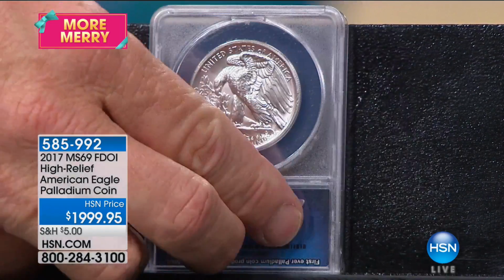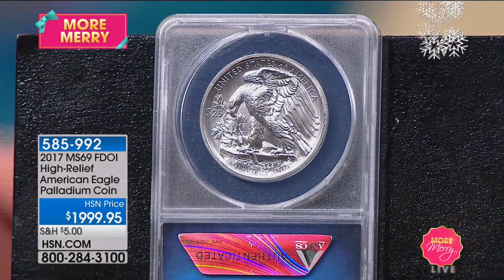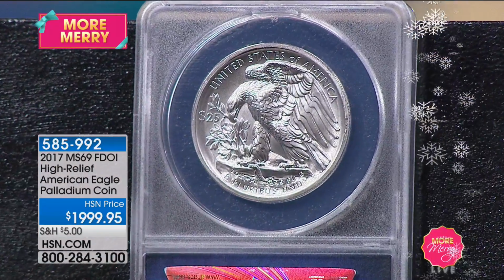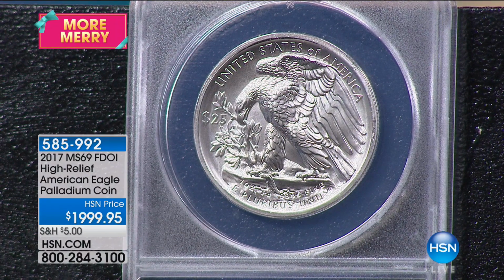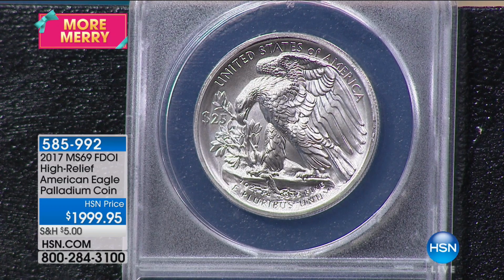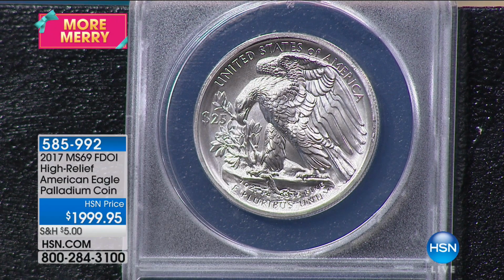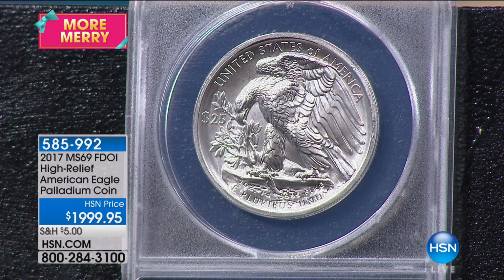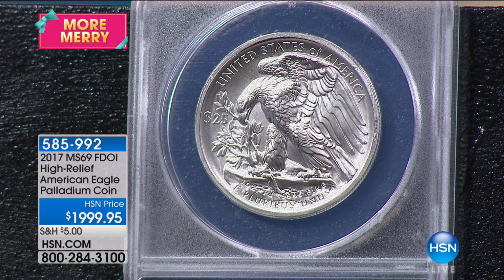As a matter of fact, it's a $25 coin. Wow. The United States government does a $25 gold coin that's a half ounce, but this is a full ounce. And it's a full ounce of palladium. It's the rarest metal that the United States government has ever struck a coin in. And it is the only palladium coin that the United States government has ever struck. If you look at that reverse and you go, I kind of recognize that, because it kind of looks like the reverse on the Walking Liberty half dollar that they made from 1916 to 1947, you are correct.